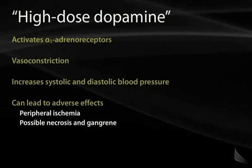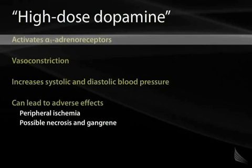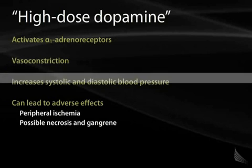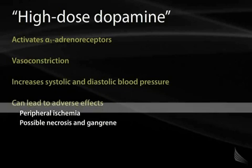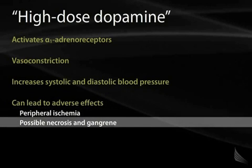High-dose dopamine, which is approximately 5 to 10 micrograms per kilogram per minute, will activate the alpha-1 adrenergic receptors. That can cause vasoconstriction. This will increase systolic and diastolic blood pressure. This can lead to adverse effects like peripheral ischemia and necrosis and gangrene, especially of the extremities, because alpha-1 causes vasoconstriction, and that decreases blood flow to the fingers.